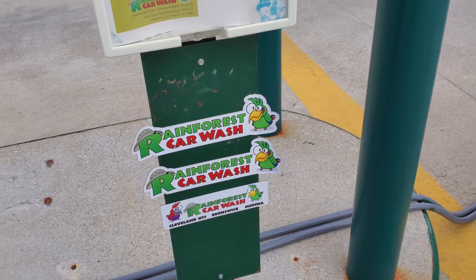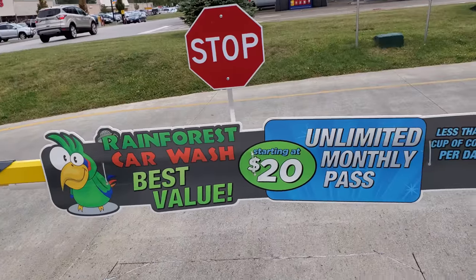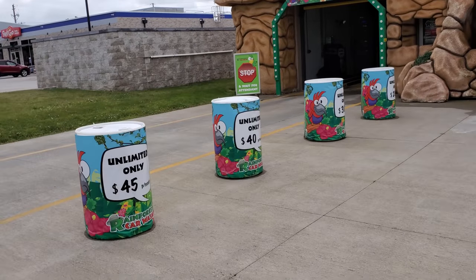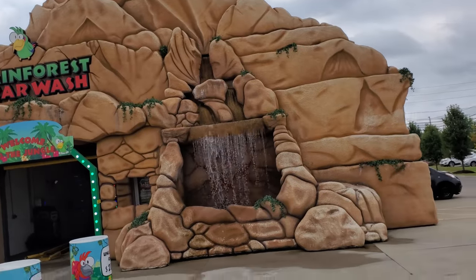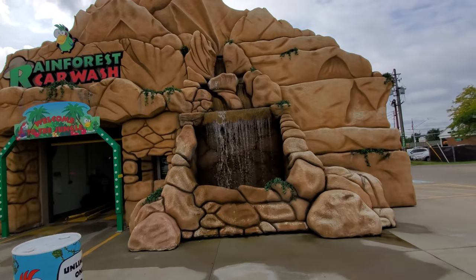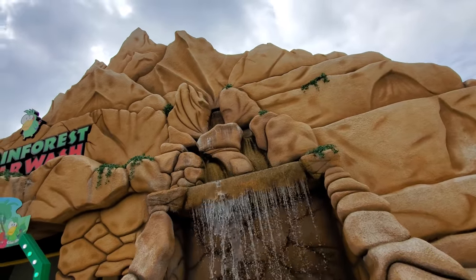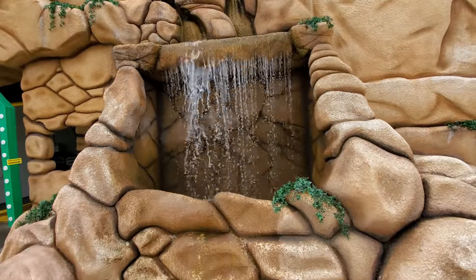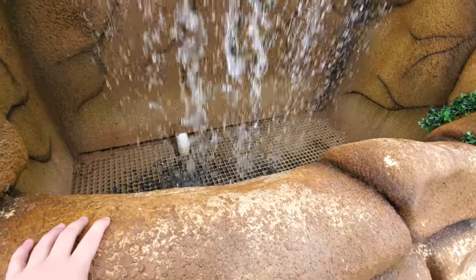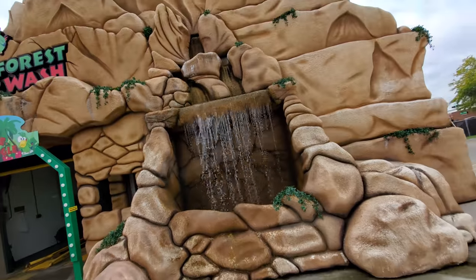I love how everything has the logo on it. That is some good marketing right there. That's so cool. Even these cans up here. Look at the waterfall here. That is so cool. And I gotta say, this looks like a big thumb up here. I wonder if people have been throwing pennies in here. No, I guess not. I love this place so much, I never want to leave.